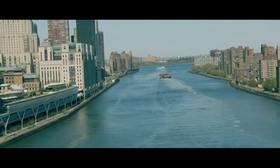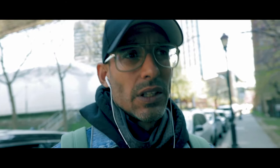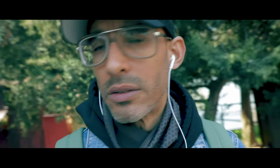It's just like a little experience. It's very cheap too. It costs the same, $2.75, the same as the regular train.